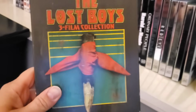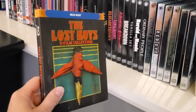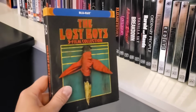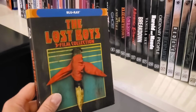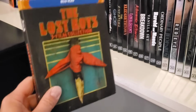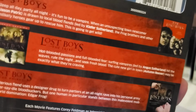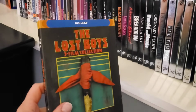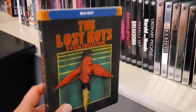The Lost Boys 3-film collection. I picked this up because I was curious about the second 2 films. Obviously, the first Lost Boys is iconic. It is everything. It is one of the best vampire movies of all time. And the 2 follow-up films are horrendous. Absolutely awful. The Tribe and also The Thirst. They suck. No pun intended with vampires. They suck. Like there's no point in keeping this.